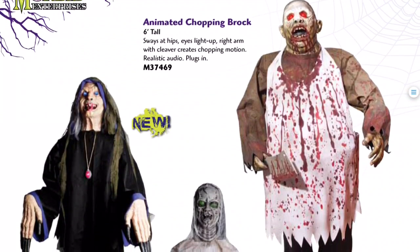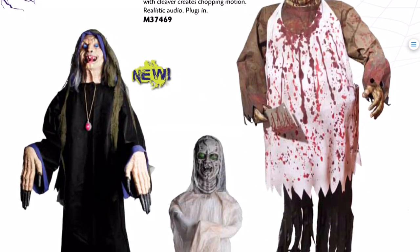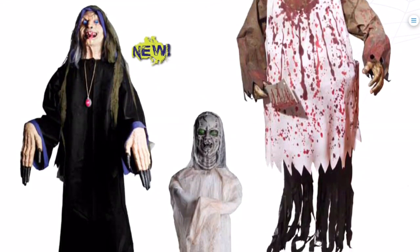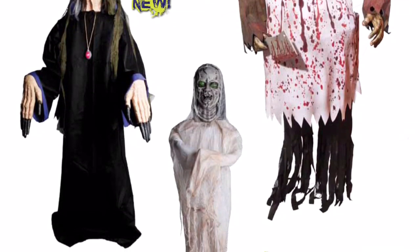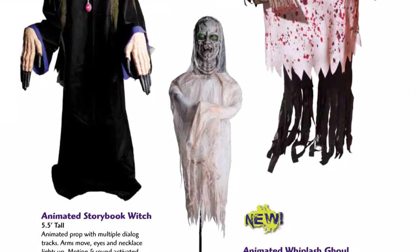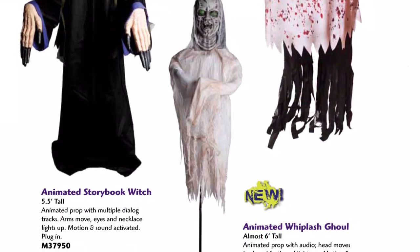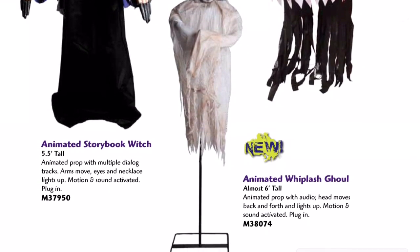Up next, we've got the Storybook Witch. She looks like we've seen her before, but this is a new prop for 2016. And the Whiplash Ghoul. The Whiplash Ghoul looks pretty interesting. I wonder if the ghoul will be expensive or not, judging by, you know, it looks a little bit smaller and maybe not as complex, so maybe it will be on the cheaper side of things, but still pretty cool props.